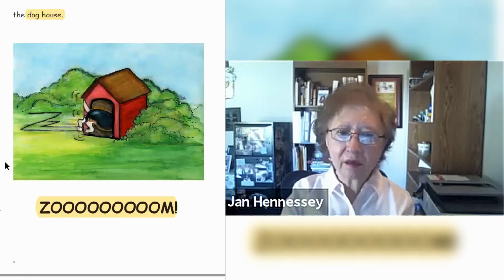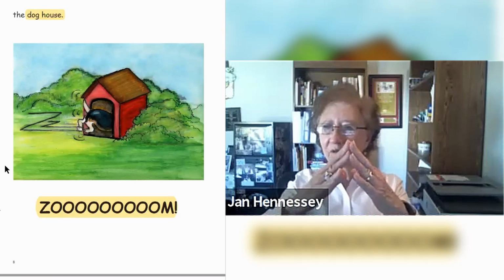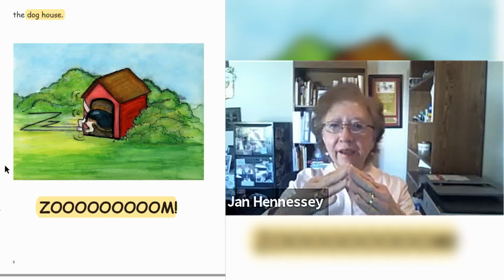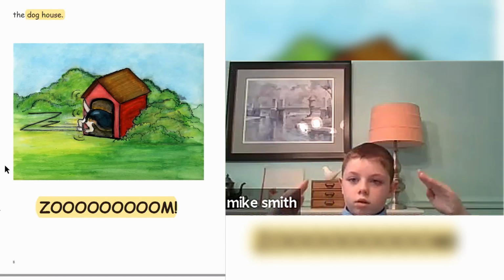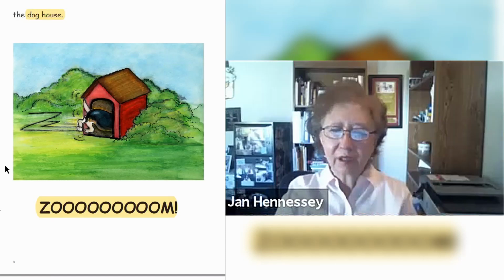The doghouse. All right, the doghouse has a roof. Let's make the roof. Can you do the roof with your two hands? It's niche. Can you say that? Niche. One more time. Niche. Okay, there's the doghouse.